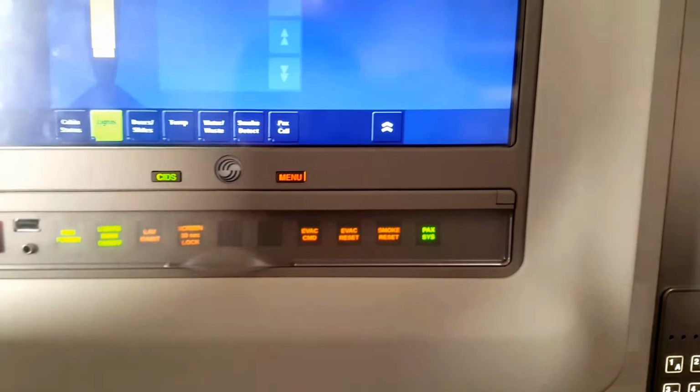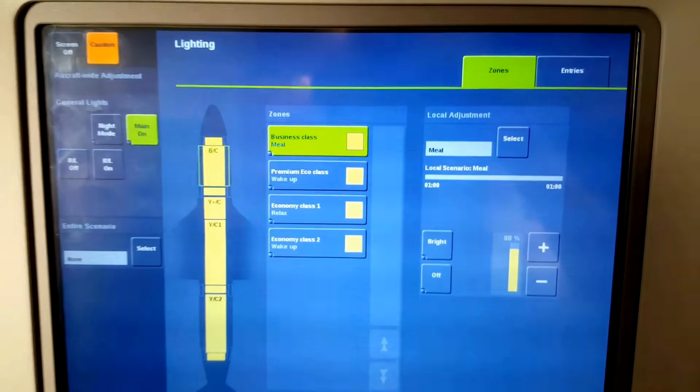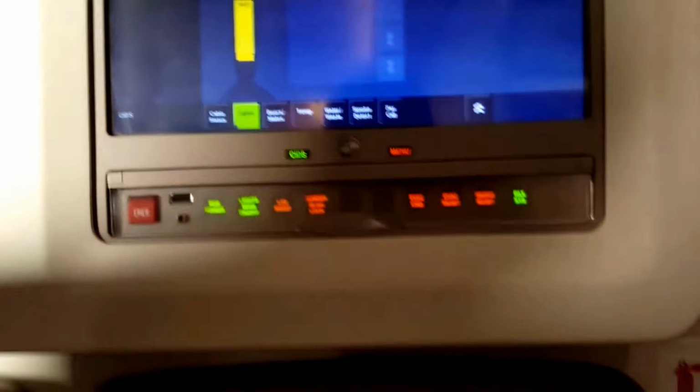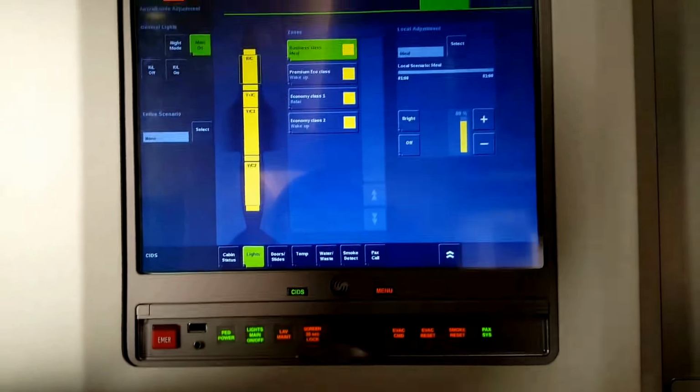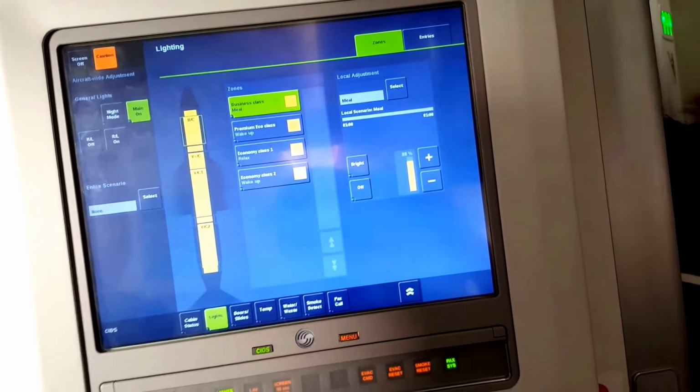This screen is the lighting management. So here we're in the lighting menu. I won't touch it because I don't know how to manage it, but this is the lighting menu, and you can see down the bottom the different features.